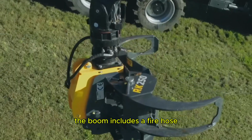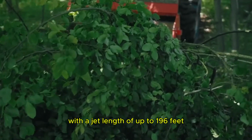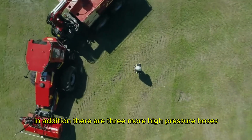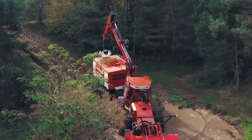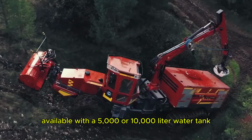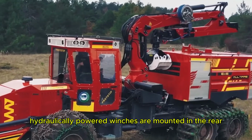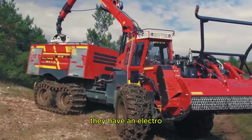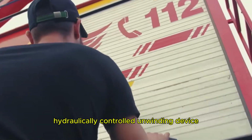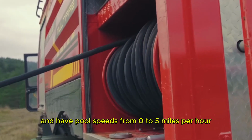The boom includes a fire hose for precision firefighting with a jet length of up to 196 feet. In addition, there are 3 more high-pressure hoses that firefighters can use simultaneously. Available with a 5,000 or 10,000-liter water tank. Two 11.5-ton Uniforce hydraulically powered winches are mounted in the rear. They have a hydraulically controlled unwinding device to facilitate cable unwinding and have pull speeds from 0 to 5 miles per hour.